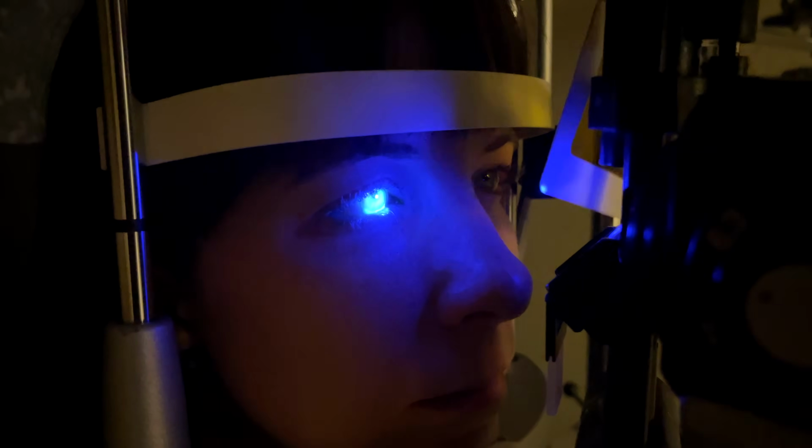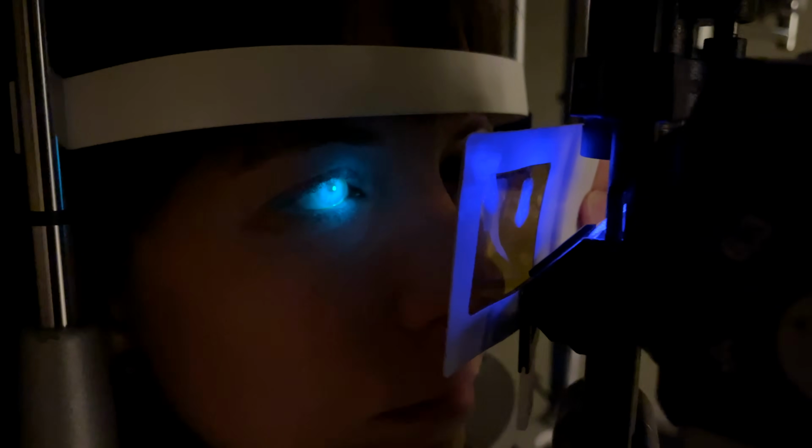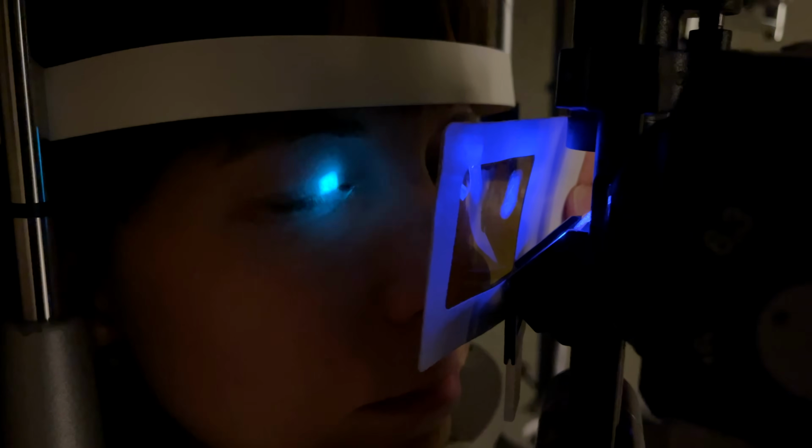In fact, just a pro tip for any students or other doctors who may be watching this, I highly encourage you try a yellow Wratten filter. You will see a lot more subtle SPK and other surface damage that could be going on.